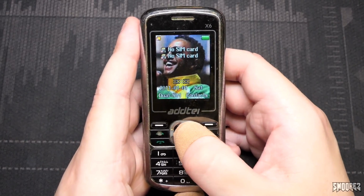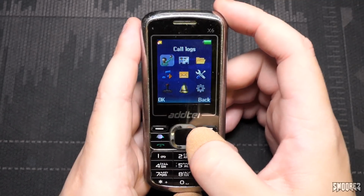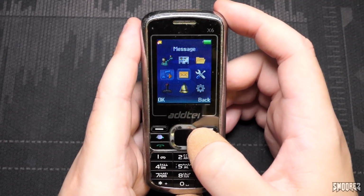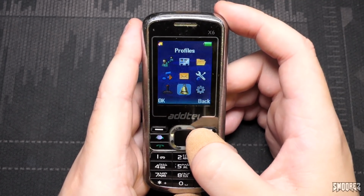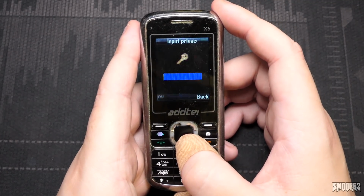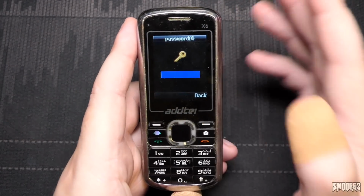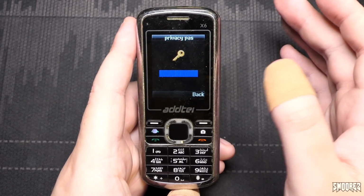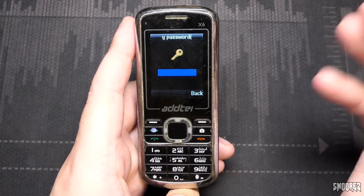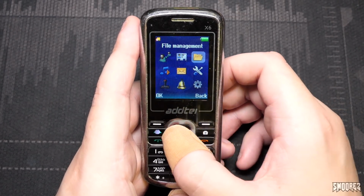Anyways, if we just press the menu button, we have a very Nokia Series 40 layout here. We've got call logs, contacts, file management, multimedia, message, tools, entertainment, profiles, and settings. I mentioned that there was a small problem with this device. It has a password. I have tried the usual combinations and all that sort of stuff. Can't figure it out. I've tried to do a hard reset on this device and I cannot do it. So if you have any idea on how to reset this thing, please let me know. But otherwise, we just kind of have to ignore that for the time being.